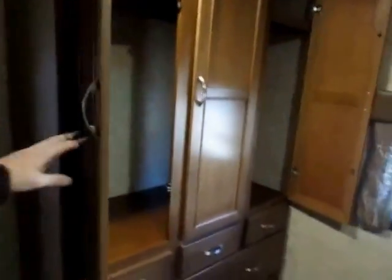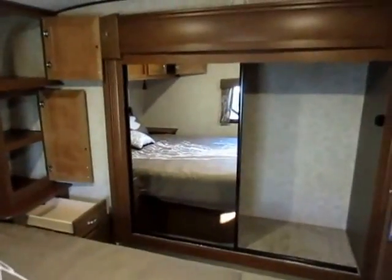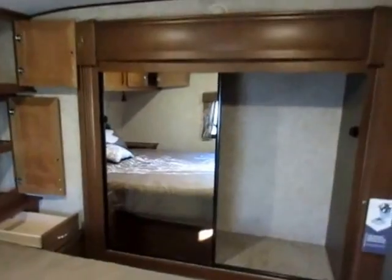This has all the same storage space as a fifth wheel with a bed slide out, just with none of the weight and not even close to the cost. Plus, we still haven't even looked at the wardrobe closet slide out. You have a giant sliding mirror door here and a huge closet slide. All of this space is off the floor plane because here's the sidewall. So this is bonus storage space.